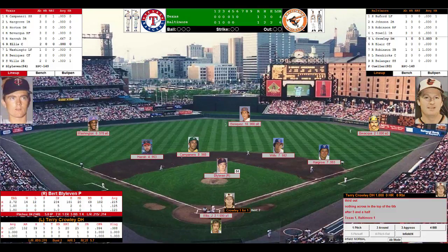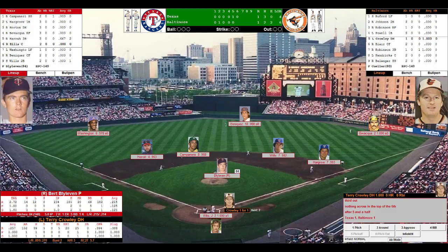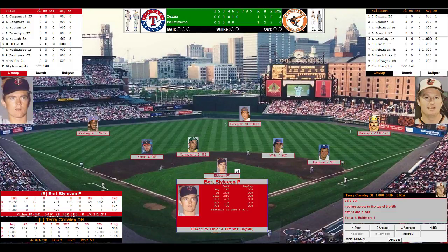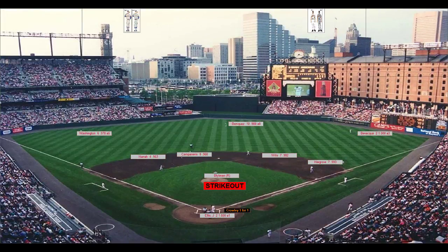Due up for the Baltimore Orioles: Terry Crowley, Paul Blair, and Brooks Robinson. Crowley 1 for 1 today. Walked in the 2nd, singled in the 4th. Blyleven's now up to 84 pitches, but again, he's good for 140. Still looks solid. He sets and delivers to Crowley. And he strikes him out.